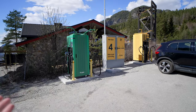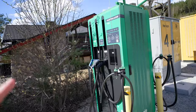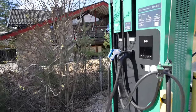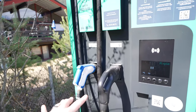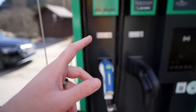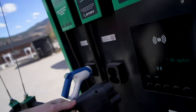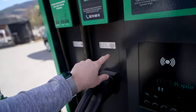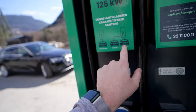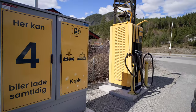Driving by and found this Kople station. So this is a 125 kilowatt on each. So I think it has four ports and it's 125 split is how I would interpret it. You've got CCS2 and CHAdeMO on both sides, even though interestingly, this side shows the picture for Type 2 rather than CCS2. So I thought that was kind of interesting. I wonder if it was originally intended to have Type 2 over here, but here you can see how it splits up power. And then there's 150 kilowatt with just CCS over there.